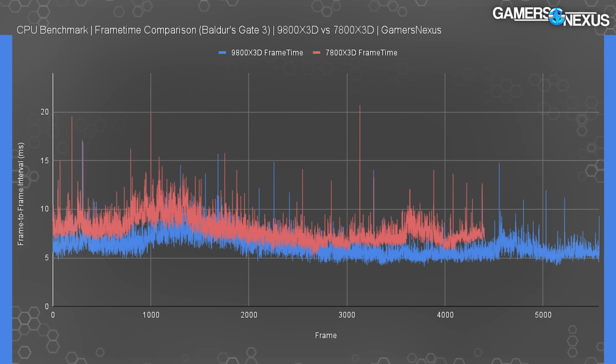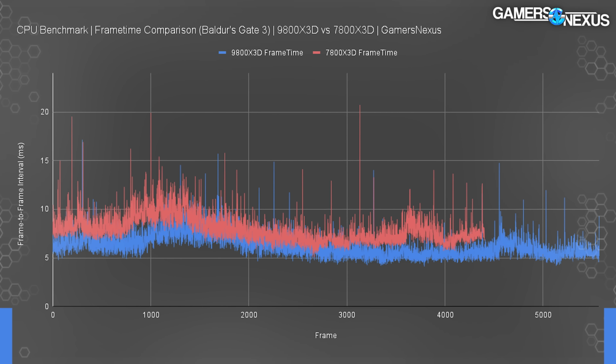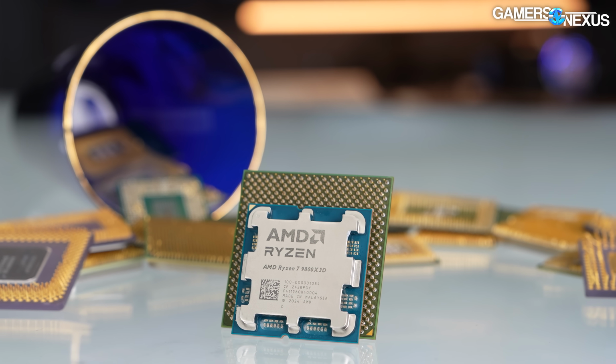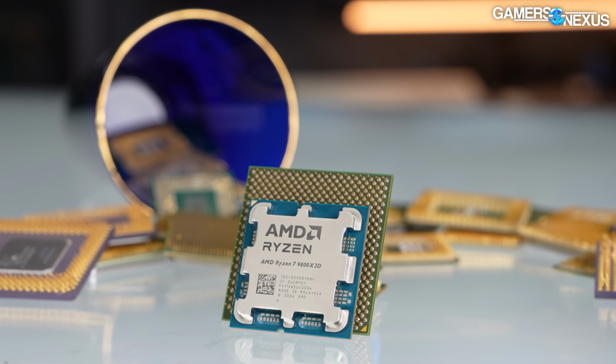Frame time pacing is overall strong with the 9800X3D too. There are some categories where its 1% and 0.1% lows improve disproportionately from the average, which is another great result to see. Overall, the 9800X3D easily takes our Best Gaming CPU of the Year award for 2024, following up a strong showing from the 7800X3D before it.